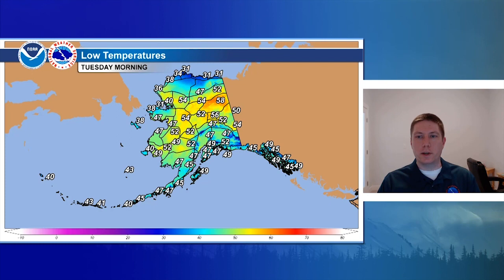Staying pretty warm in the interior portions of the state, staying in the 50s for those morning lows on Tuesday, and then into the 40s for much of south central Alaska, and mid 40s for much of the Panhandle as well.